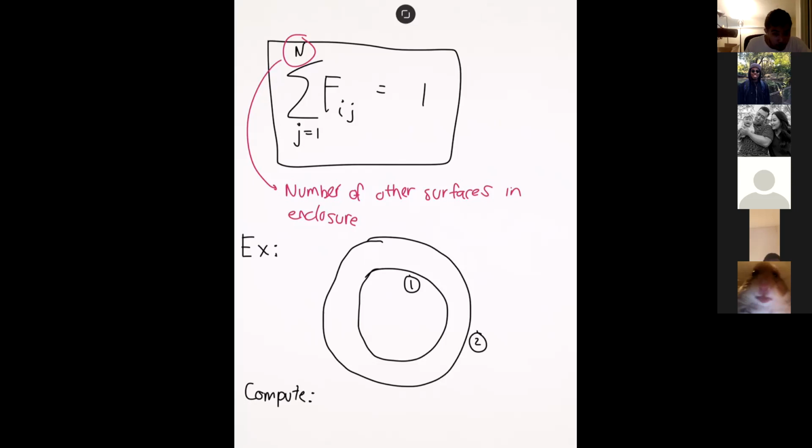And then here we have 4 view factors. And so we have the 2 self view factors, F11 and F22. And we also have F12, which is the view factor going from surface 1 to surface 2, or the inner sphere to the outer sphere. And then we have F21, which is the view factor going from the outer sphere to the inner sphere.